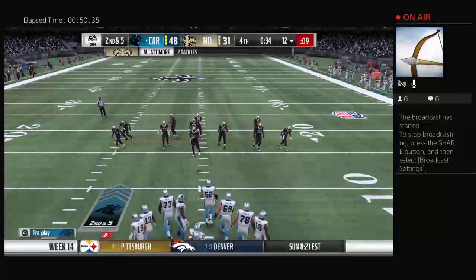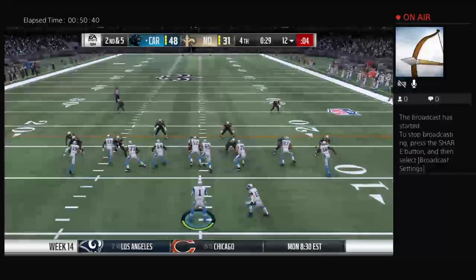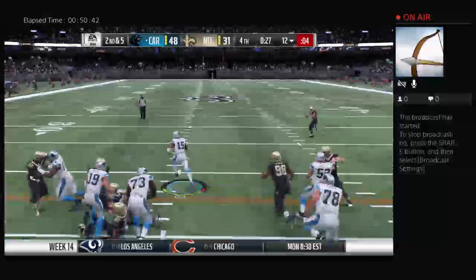They did everything right on that play, didn't they? They got the leverage up front, good blocking, nice hole for him, ends up picking up nice yardage, stays in bounds.